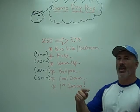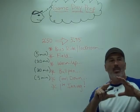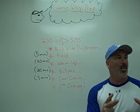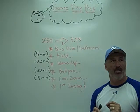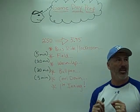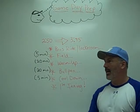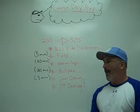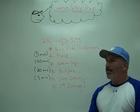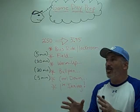Going back to the night before or that game day, I would also suggest that you put together your equipment bag. What goes into your equipment bag from a pitching standpoint? A pitching perspective. What would you need to have in your bag? Zach? Yeah, our team strengths and weaknesses. Like, know what they do good. Yeah, well, that's mentally, but I'm talking about in your bat bag.